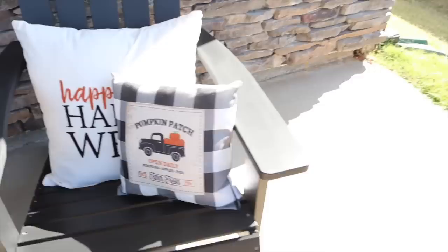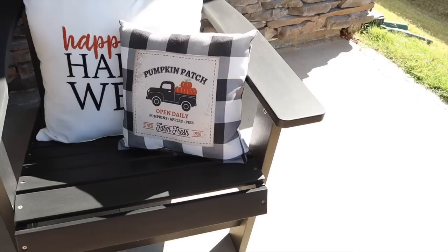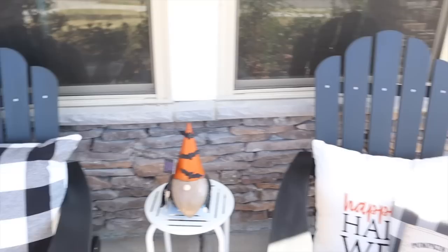So you see, this one kind of matches with the buffalo plaid. And then that one is plain to match up with that one. So I just thought that was super cute. That one just says pumpkin patch. But super, super cute. I wanted to show you because, well, that's what I do. I share everything. All right.